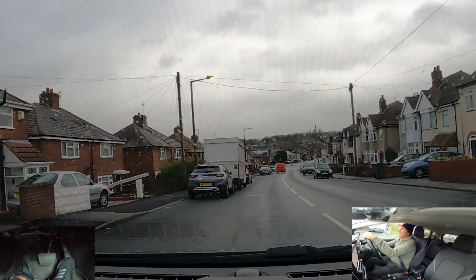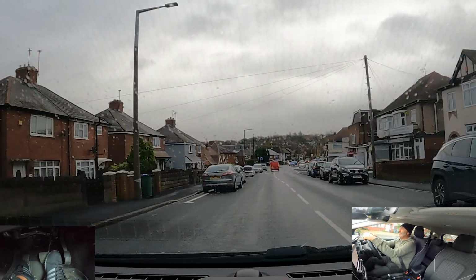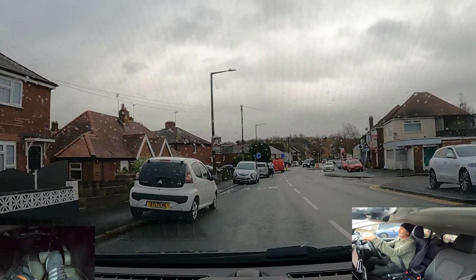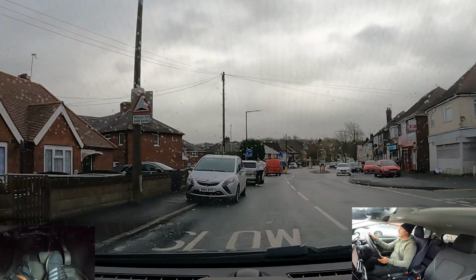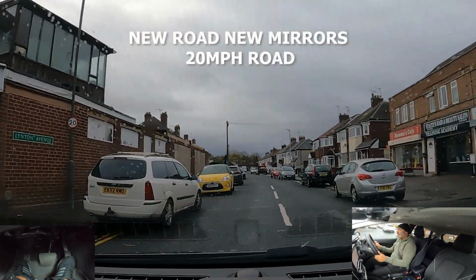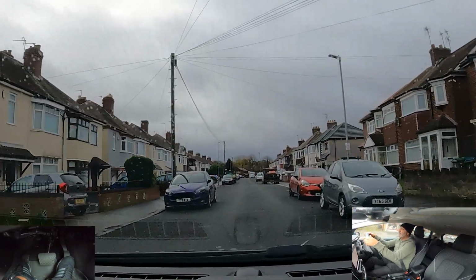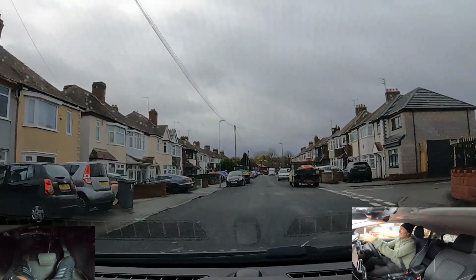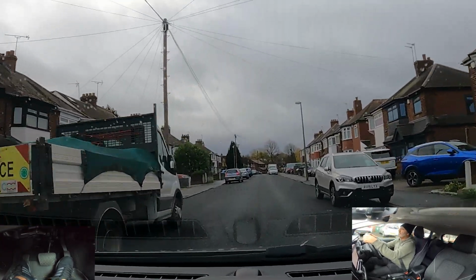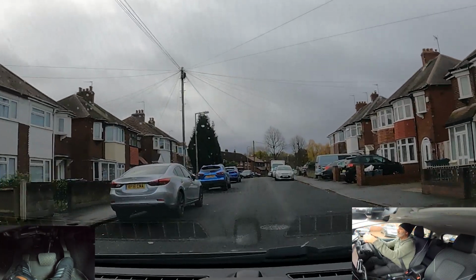So now this is a 20 zone until you see another 30 sign. So any road I've taken into now is going to be a 20 zone. So this is still 20. Might be asked to do a manoeuvre here, parallel park, or even parking on the right hand side.